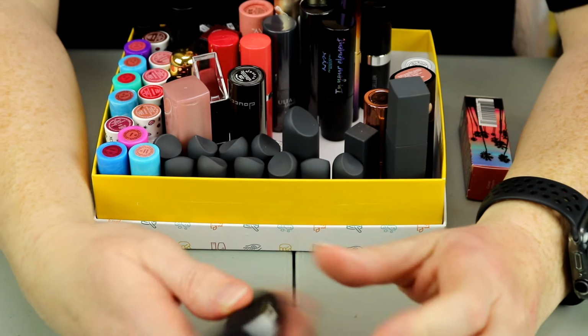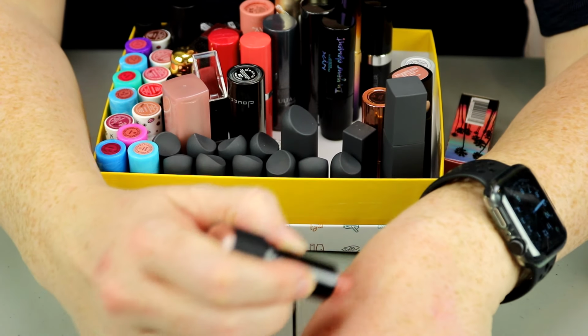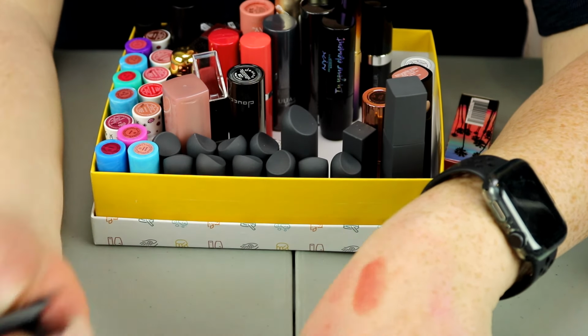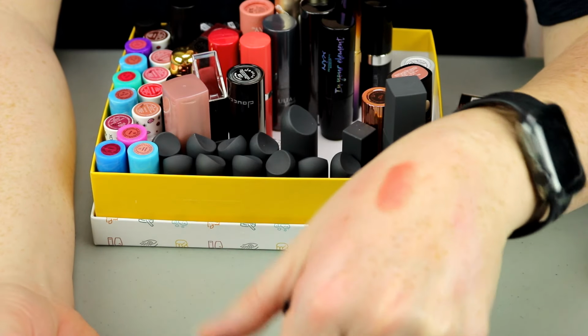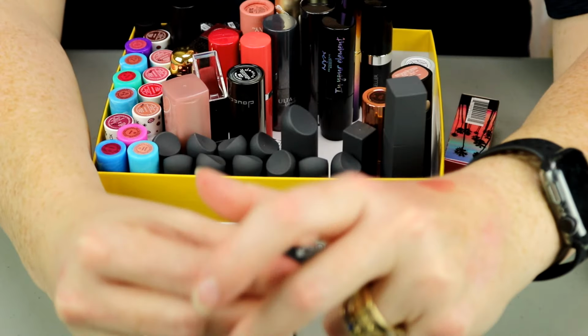This is the only one I have here from Colourpop. This is a satin in the shade Girl Please. My hand is getting super stained. I'm going to put that in the maybe. We'll come back to that one.